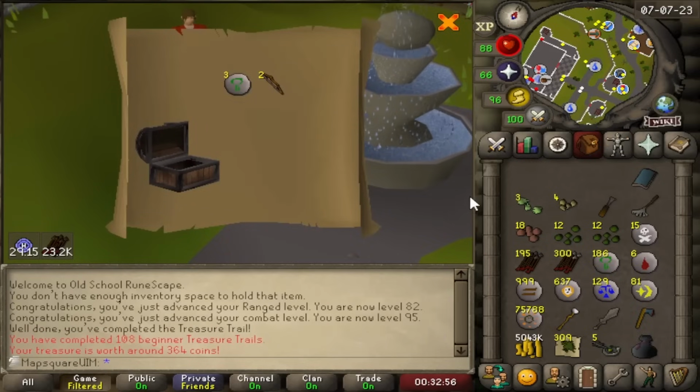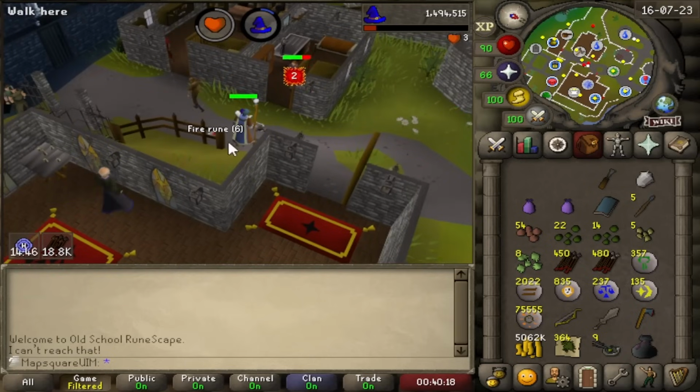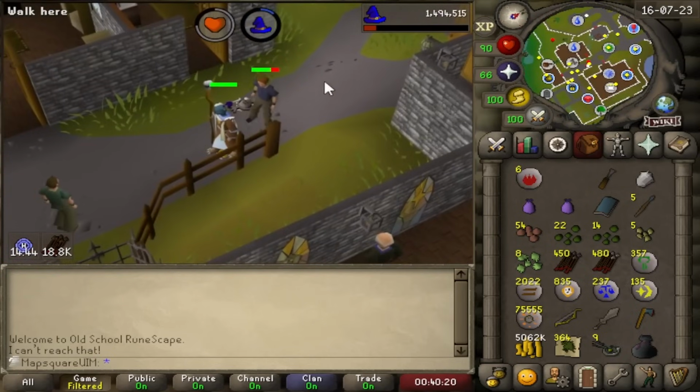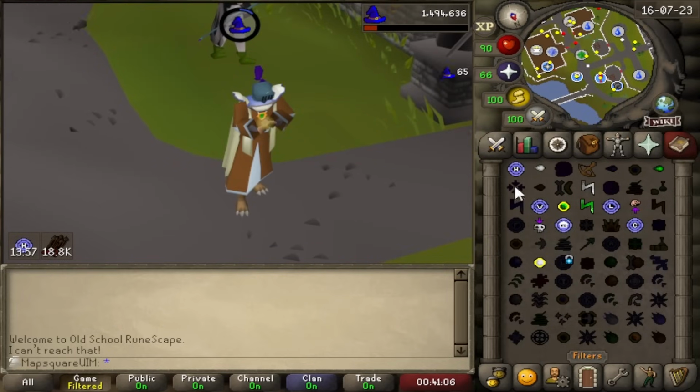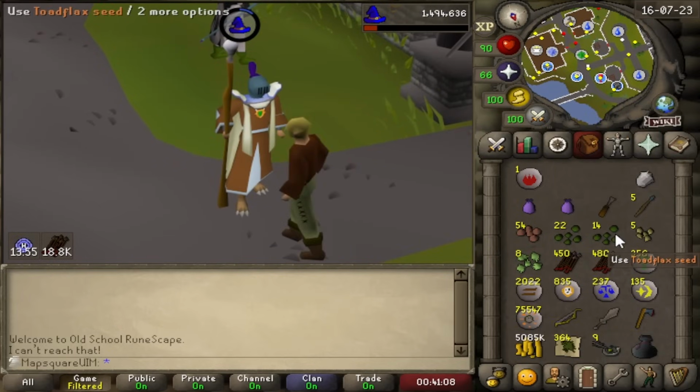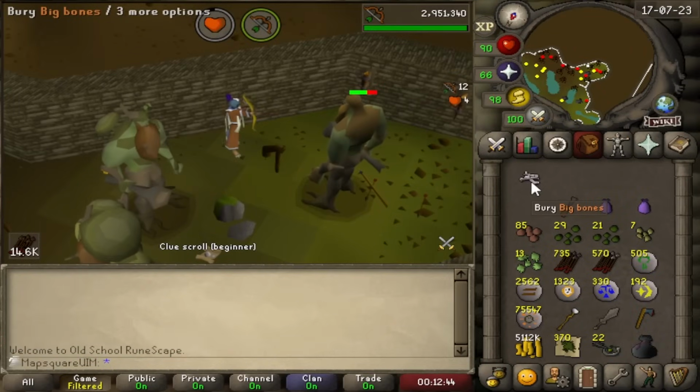Got a one step beginner casket with the expected rewards. 83 ranged. I need to create some more inventory space before I run out, so I'm going to high alch the lucky RuneScape shield. This one wasn't so special anyway. We've seen it before, who cares? Another beginner casket. Making good progress on the arrows.